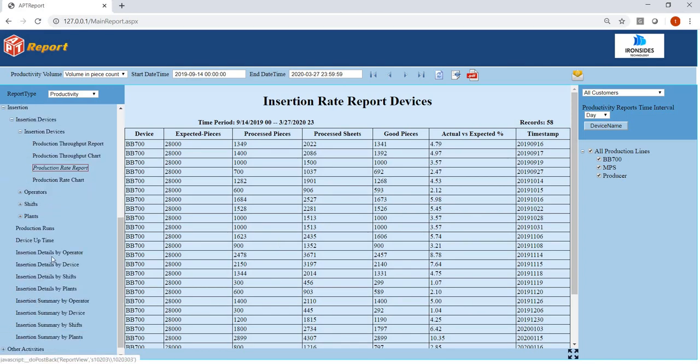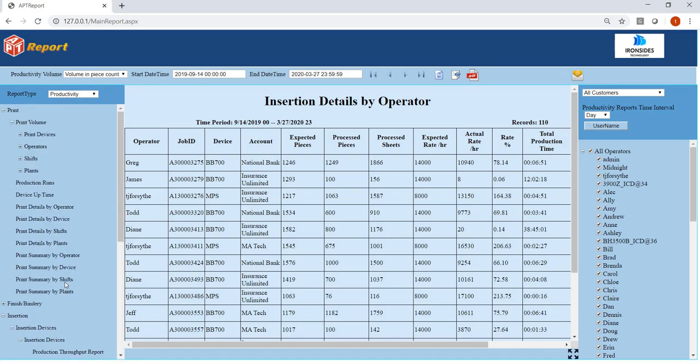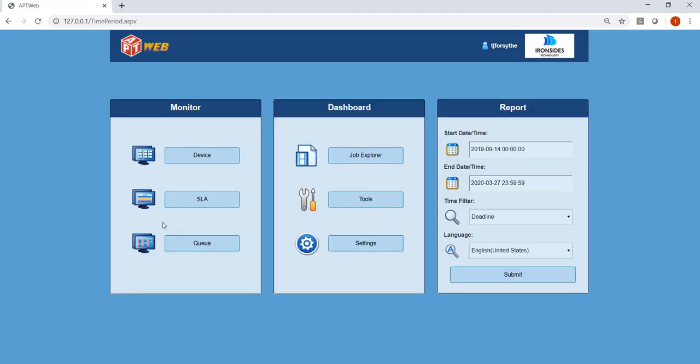And we measure this productivity at the operator level, at the device level, at the shift level, and at the plant level, across the print environment, the bindery environment, insertion department, so you have all this information consolidated. So no longer do you need to go and do manual reporting. No longer do you have 6 different systems associated to your reporting. It's all within this portal. You get that real-time visibility, you get that SLA management, you get departmental view, and you get some standard reporting.